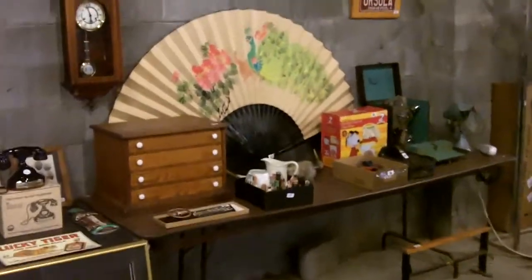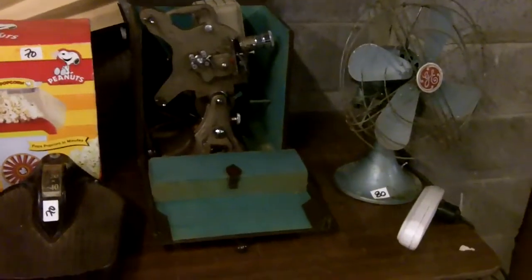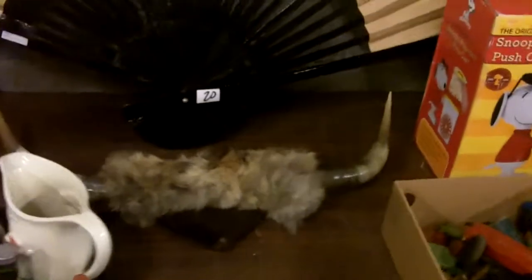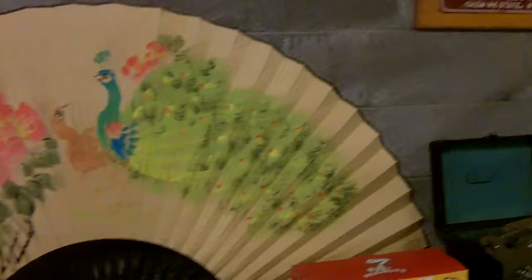Tons of cool stuff back here. Let me give you a glimpse. Yes, the fan works. It's not on right now, but it works great. A GE fan, and a really nice 8mm. I believe it's 8mm. Might be a 16. Not sure. It's old school enough. Gosh, it looks beefy enough. Might want to check that out. Could be a 16mm camera. Those are a little rarer. Neat, neat, neat. Horns and a fan that's so big, it's for the Jolly Green Giant to keep cool.